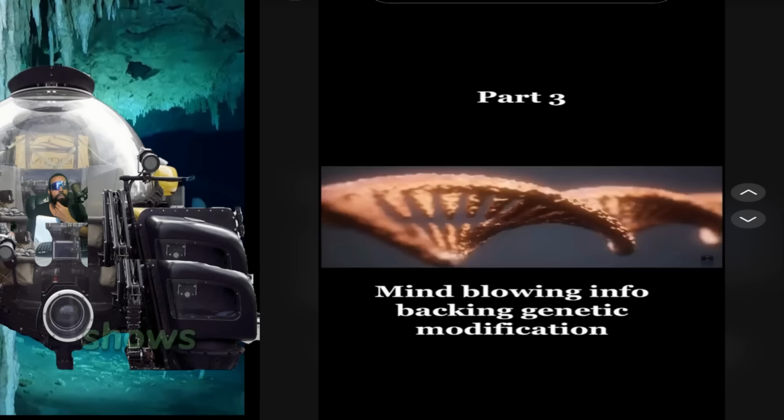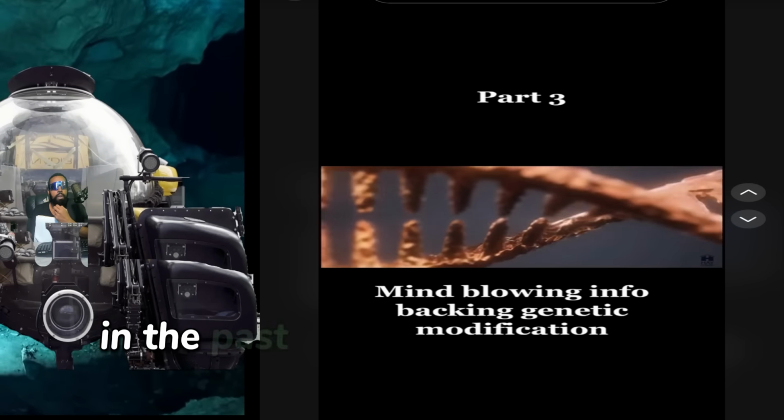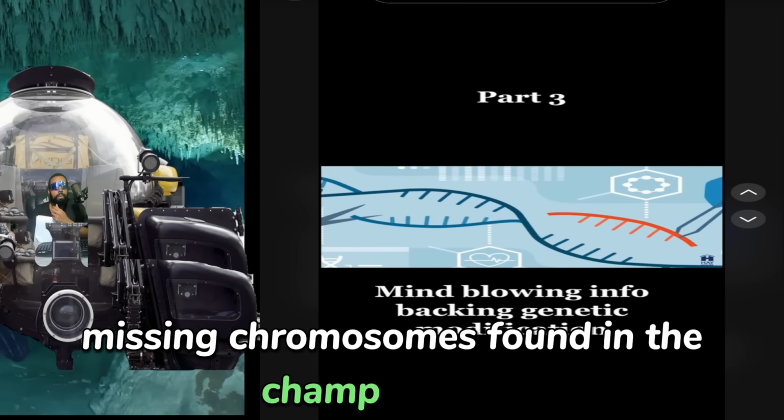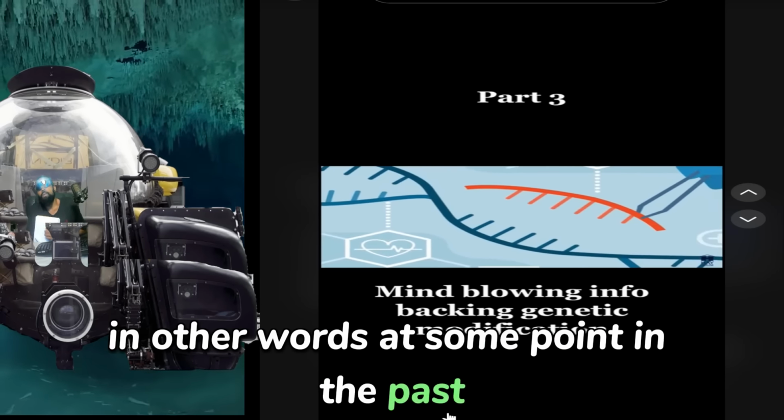A closer look at our genetic map shows that what has been thought to be our missing DNA in the past isn't really missing at all. It's been with us all along, only it's been modified and rearranged in a way that wasn't obvious in the past. The second largest chromosome in the human body, forming 8% of the total DNA in our cells, human chromosome number 2, actually contains the smaller missing chromosomes found in the chimp genome. In other words, at some point in the past, for reasons that remain controversial, two separate chimp chromosomes were combined into a single larger chromosome that now is our chromosome number 2.